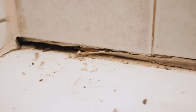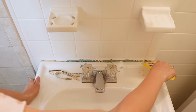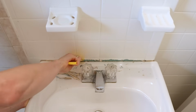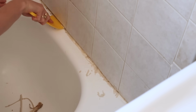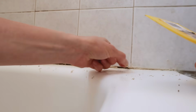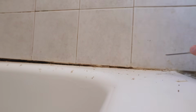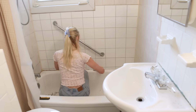It's gross in there. Once the edges have been released, I'm just peeling away as much of the caulking as I can before going in with this plastic spatula. Now I've chosen to use a plastic spatula here because they do actually have a pretty sharp edge, and I don't want to risk scratching any of the surfaces. If you do end up having a hard time removing with the plastic scraper, just go in with anything that is a bit more abrasive.